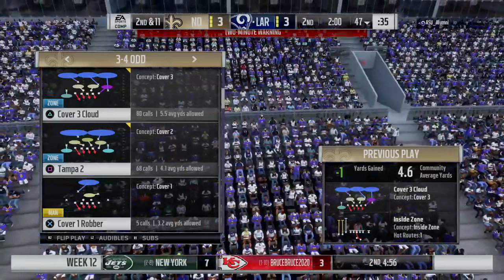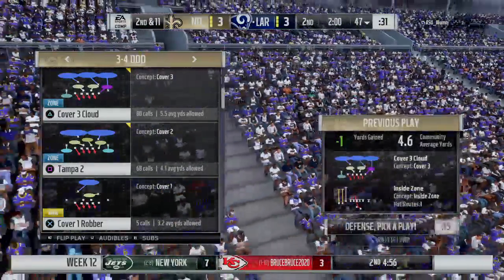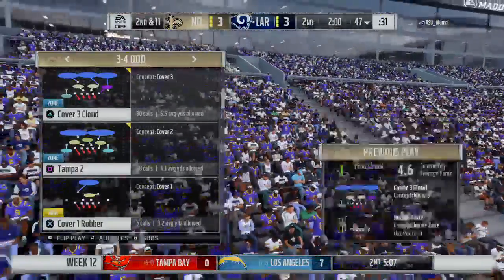Two minutes to play in a tightly contested first half. We're back to the City of Angels after this timeout.